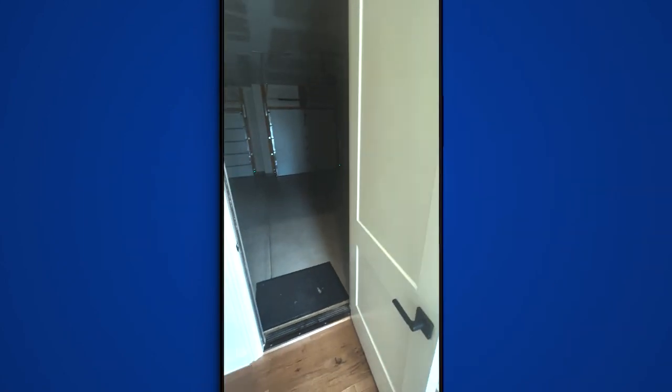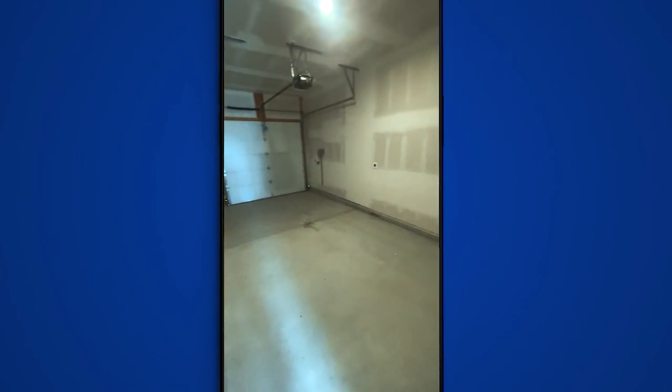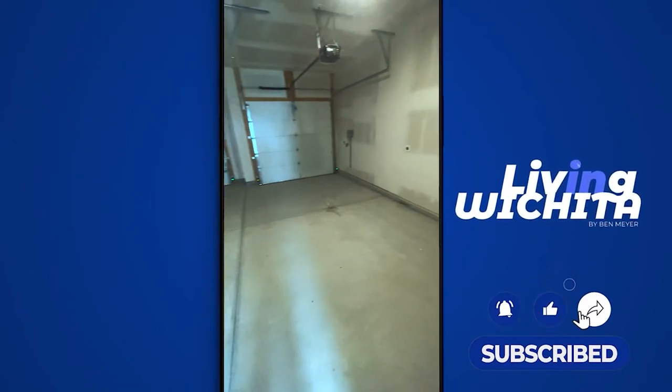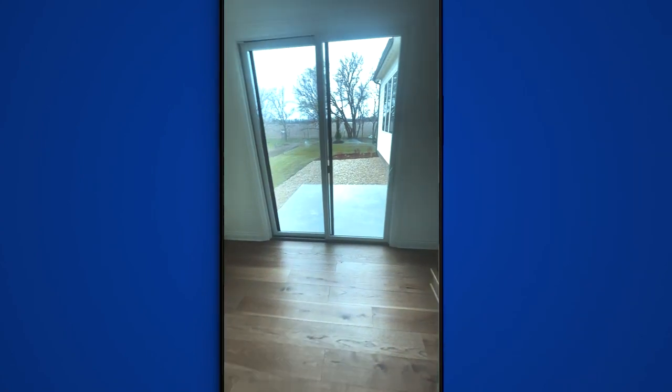So like I mentioned, the garage space, garage is zero entry right away. Nice big tall garages, all finished out, plenty deep for big trucks, plenty tall too. And then you got the 220 outlet for electrical cars to plug in as well. So there's your garage space. And that's the first floor.